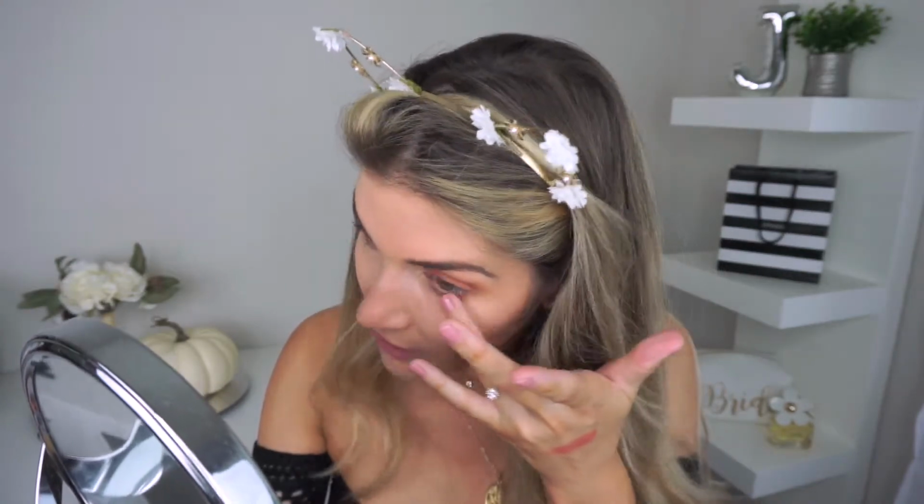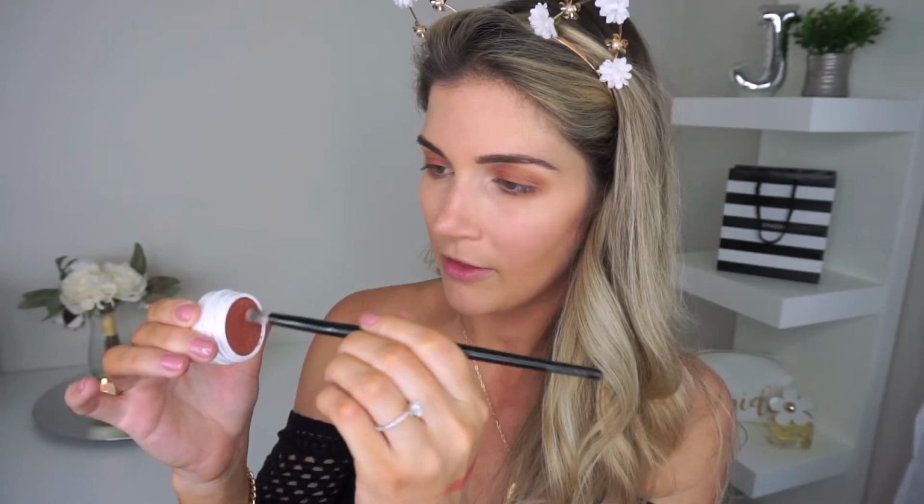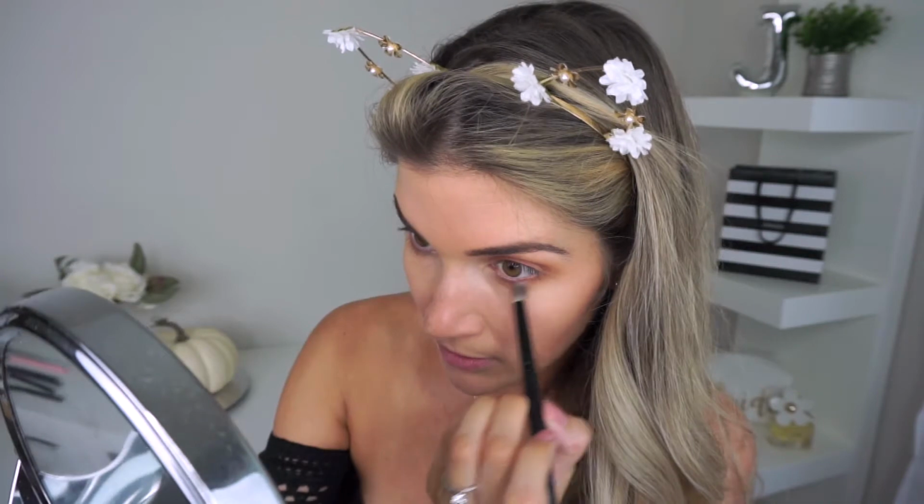I'm just taking my ring finger and I'm just gonna use that color Sauced from before in that Urban Decay palette. And I'll just apply some to my bottom lash line. And then just taking this tiny shader brush, dipping back into Fade In, just picking up a little bit of that. And I'll just focus this on my outer half of my bottom lash line.